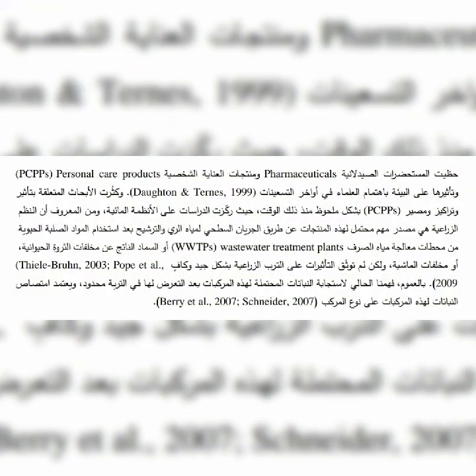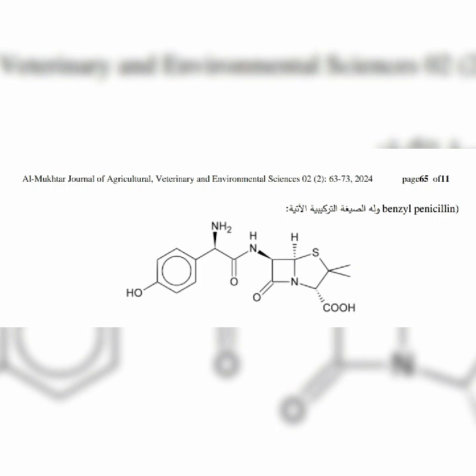Picture a laboratory. Rows of petri dishes lined up with seeds, some lentils, some chickpeas. Researchers at Damascus University set out to answer a pressing question. How do different concentrations of amoxicillin affect the germination and early growth of these vital crops? They used a completely randomized design, or CRD. Think of it as a scientific lottery, ensuring each plant gets a fair shot at each treatment.